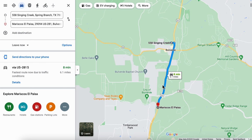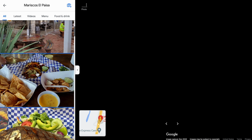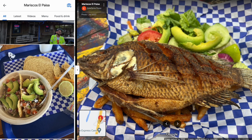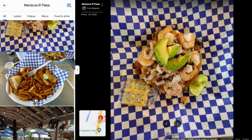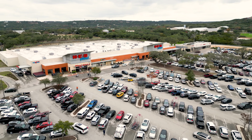Even though there is no good Chinese food anywhere around here, there is my favorite seafood place, which is called Mariscos, and it's right on 281 in Bulverde, which is the neighboring town. Very, very good food, family atmosphere, and it's easy to get to. Along with many, many other shops. You've got your Lowe's, your Home Depots, your Targets, your HEBs.